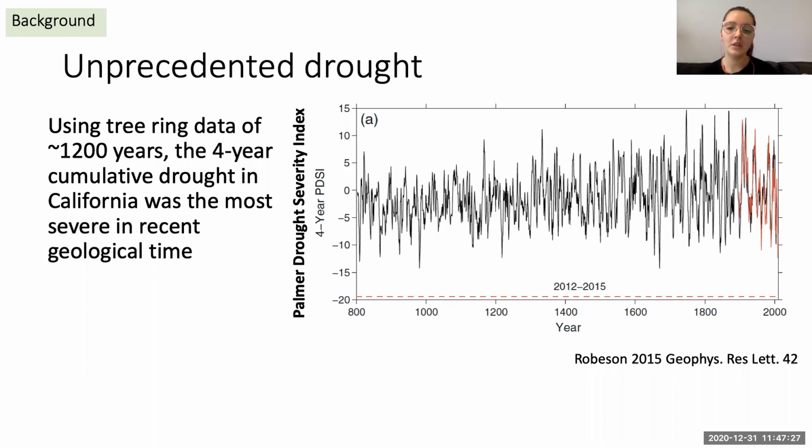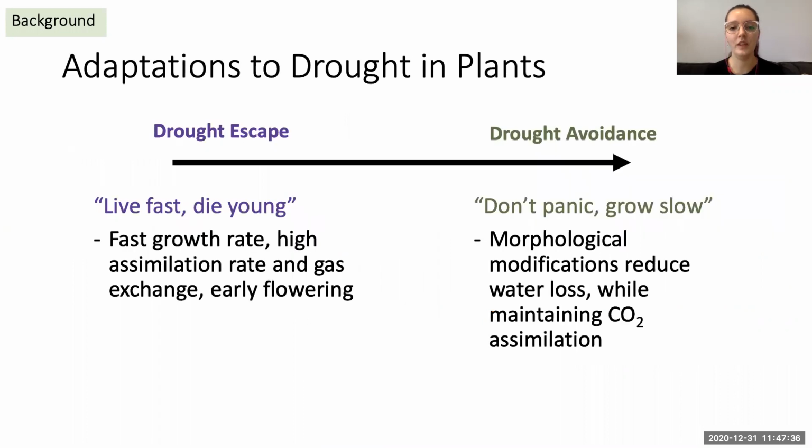Since extreme weather events are predicted to become increasingly more severe and more frequent, I became interested in how plants could adapt to these unprecedented perturbations. Two of the specific ways that plants can evolve in response to drought is either through escape or avoidance. Traits that promote escape, or the live fast, die young method, are characteristic of growing fast and reproducing quickly prior to the onset of the more extreme drought period. Whereas drought avoidance traits, or as I like to call it, don't panic, grow slow traits, are morphological modifications that reduce water stress, but allow plants to still acquire resources.